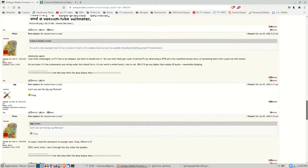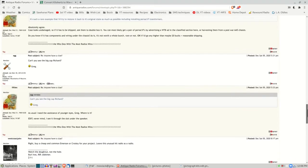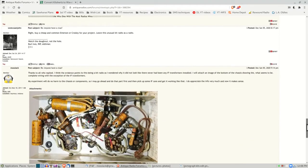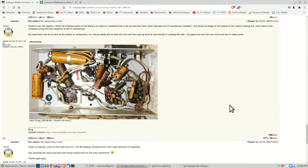But people on the forum seem to think that I should not do my experiment with it, but I assured them that my experiment would not harm the chassis or the components in the radio, and that I probably would end up going in and trying to find the proper IF cans for it and finish the radio out. This is basically an unfinished kit. That's why if you look close at the components, it does not appear to be used at all, and it isn't really. So apparently they got to the point where they were adding the IF transformers, and for some reason they stopped. I don't know why, but they did, and that's where this kit came from.